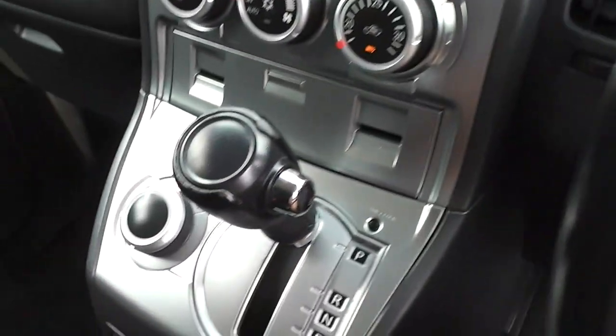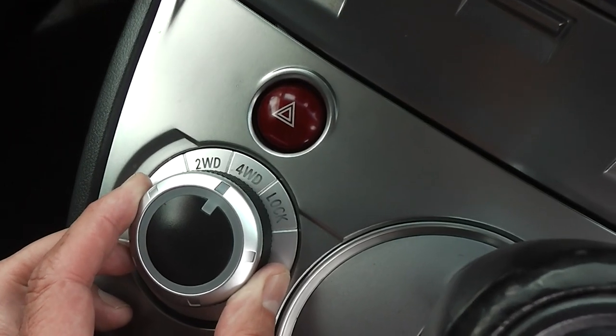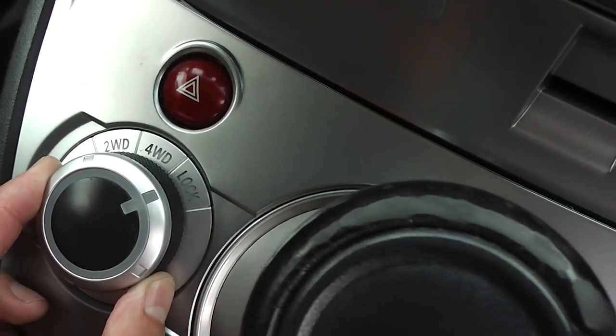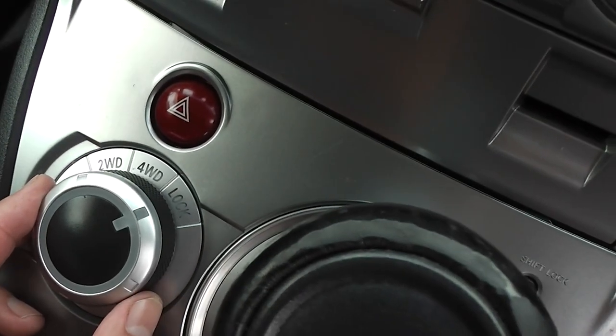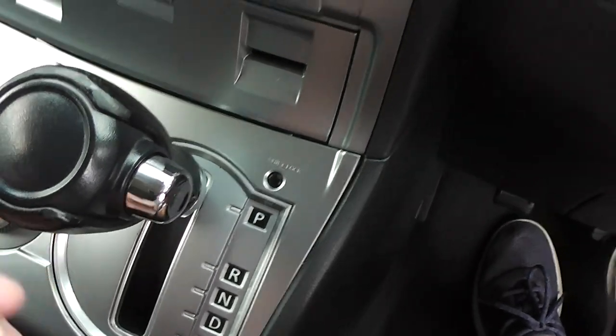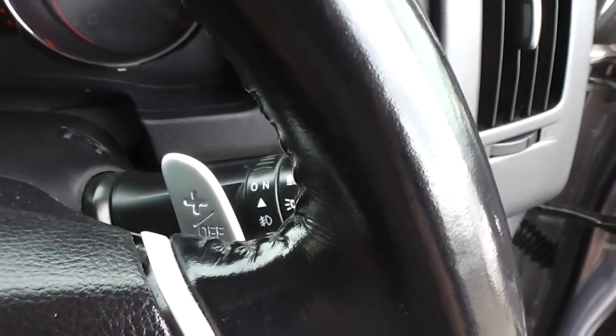And like I mentioned, it has the option of two-wheel drive, so at the turn of a dial you can put it into four-wheel drive, and then you've got the diff lock option where all four wheels are locked up in four-wheel drive. The flick of a switch. Tiptronic transmission, and you can use little paddle shifts here, up and down through the gears, and it's a 6-speed.